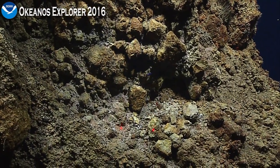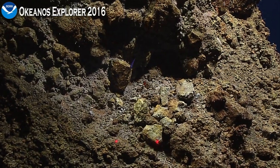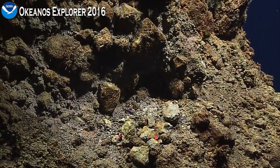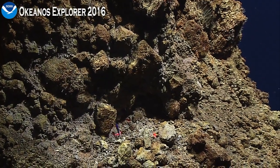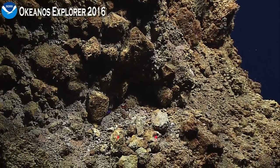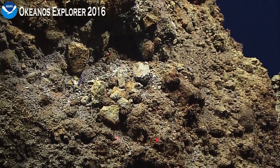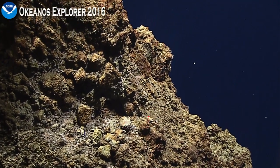The white stuff that we're looking at right now on the screen looks like it could be hydrothermal staining. So warm water's coming out. Maybe a little microbial growth on the surface of the rocks here. Okay. The red dots are laser beams, and they're 10 centimeters apart. I'll tilt up to the sea star. And let's go look at that sea star.